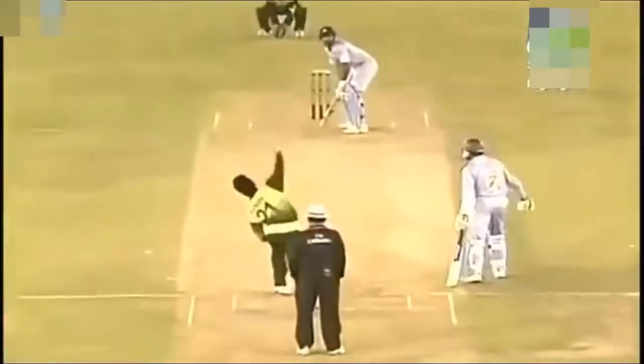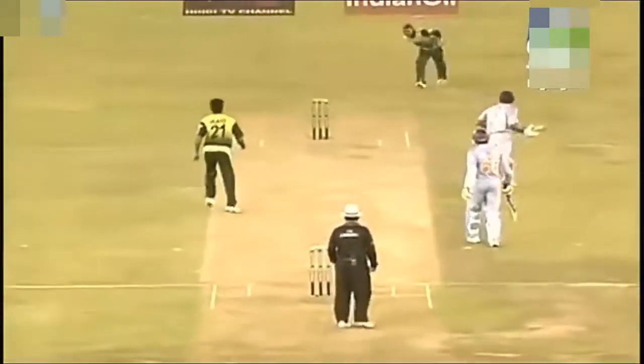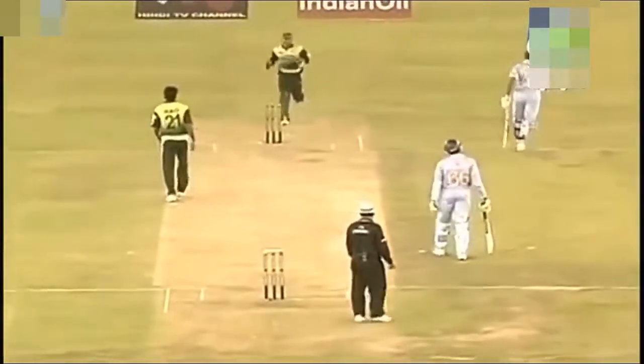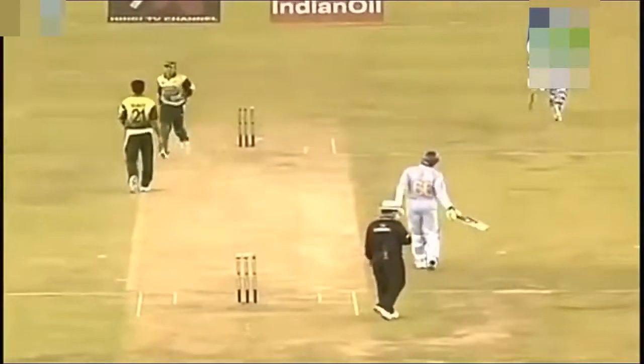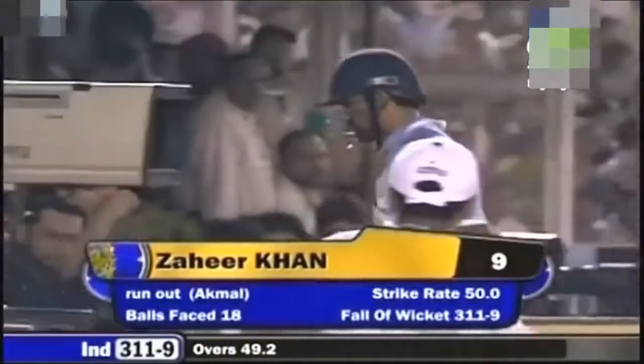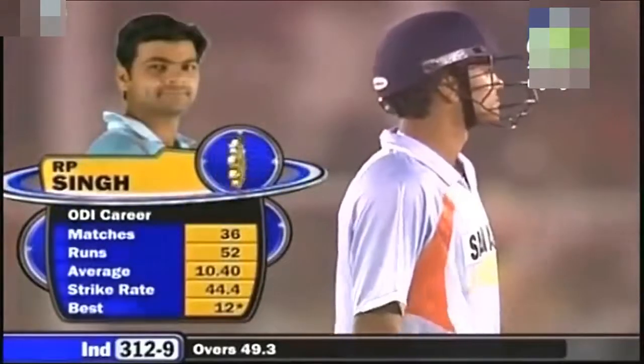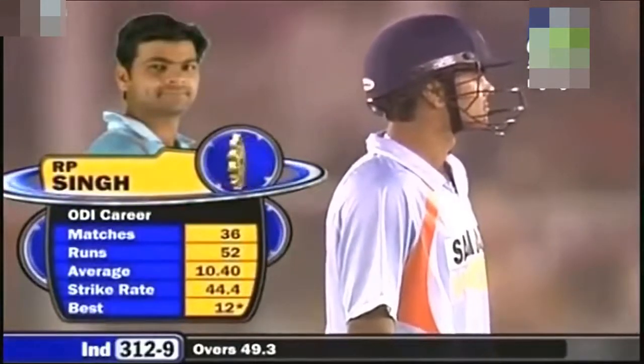Yeah, he had plenty of time, Kamran Akmal, to find the target. Just took his time, aimed at it and found the target. Got the desired result. Ninth wicket gone, Zaheer Khan. And India 311 for 9. Can he get at least 10 runs for the Indian team?